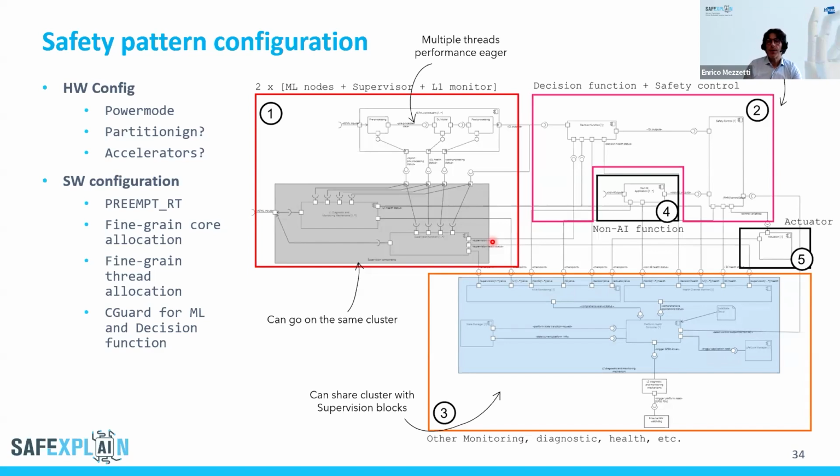And of course, we have a mechanism that we are going to deploy in order to support the protection from multi-core interference and timing noise for those critical nodes that are taking care of the most critical parts in the execution of the AI component, but also of the non-AI component. This includes a mechanism for controlling interference and to protect, for example, the decision function and safety control, which are the most critical part in this pattern, in the safety pattern too.